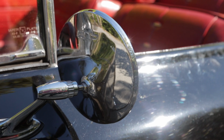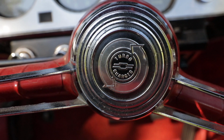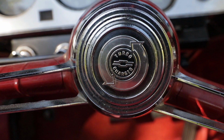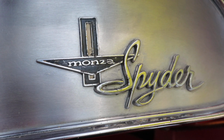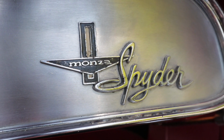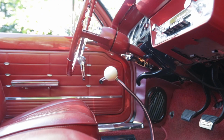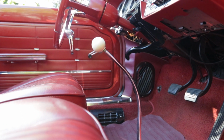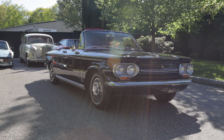This is really cool. So the idea of the car was to come back with a compact car, and in 1960, a brand new Corvair would set you back a little under $2,000. A few years later, with the full Spyder package like this car, it'll run you about $2,800. When you think about Model T Fords were $900 back in the day, it really wasn't that much of a progression. It was still really affordable and a very good value of a car.